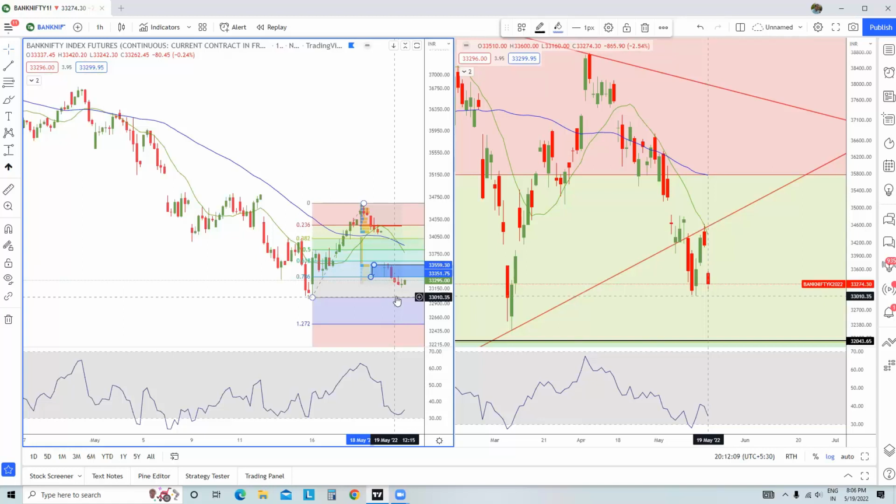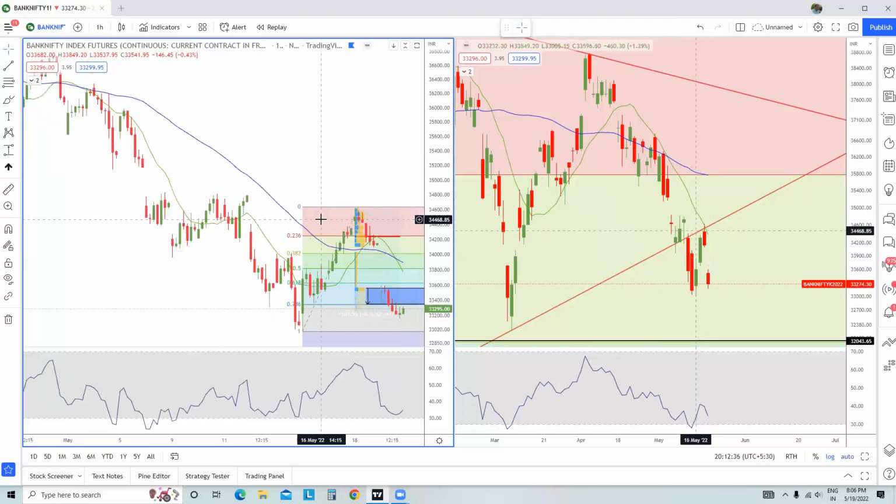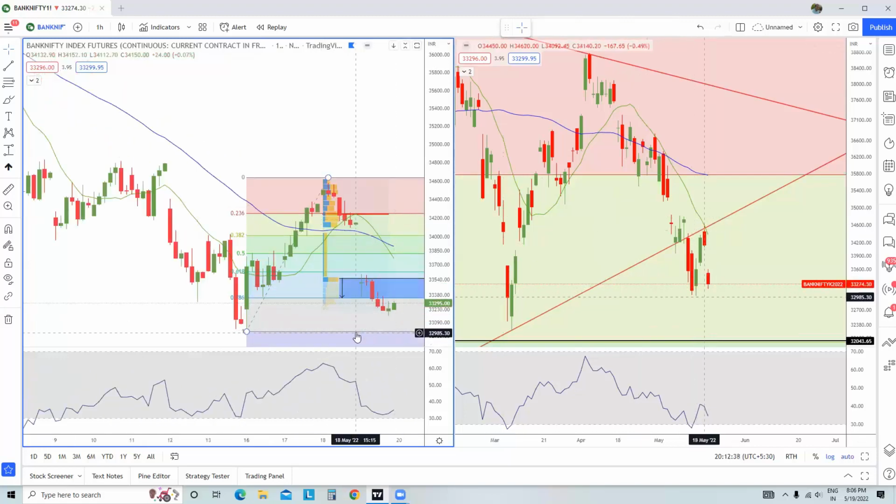If this fall happens, first we should test 33,000, which is possibly close to 270 points lower from here. And if we close below that, then the next level which could be tested could be 32,562 and maybe probably even lower. But all these levels, like 31,976, will be achieved only and only if we close below this particular level. And this level is not right now over here. It is more than 270 points lower from the current market price. So just keep that in mind.